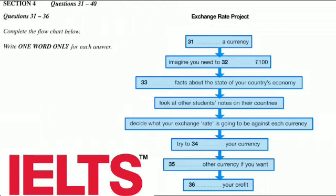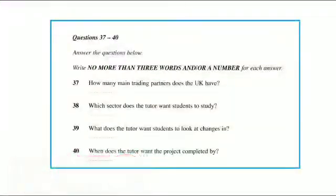Now, you're not allowed to just swap currencies with each other, but you may wish to buy from the other countries. But you must do a proper transaction. All the way through this, you must keep your accounts properly for each transaction. I'll give you 1 week to do this, and then we will set a time for the deals to finish, a bit like the stock exchange. And at that point, I will ask you to calculate how much you have made. Is that clear? You now have 30 seconds to read questions 37 to 40.